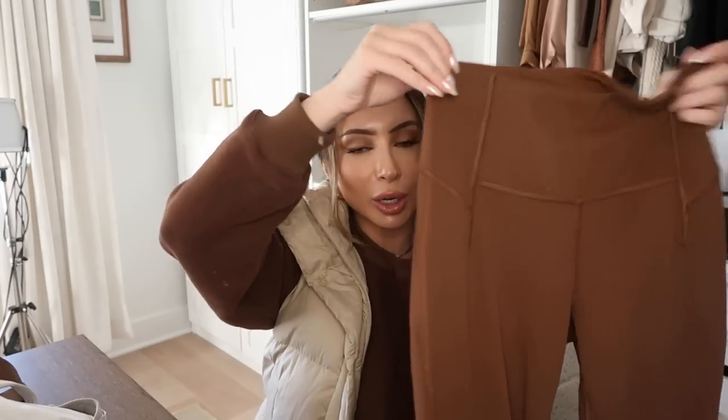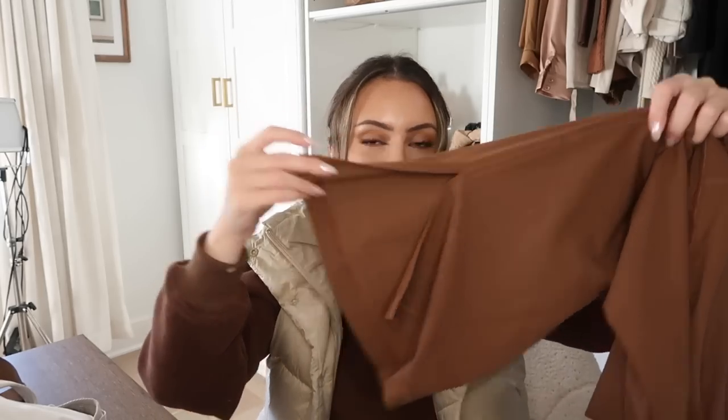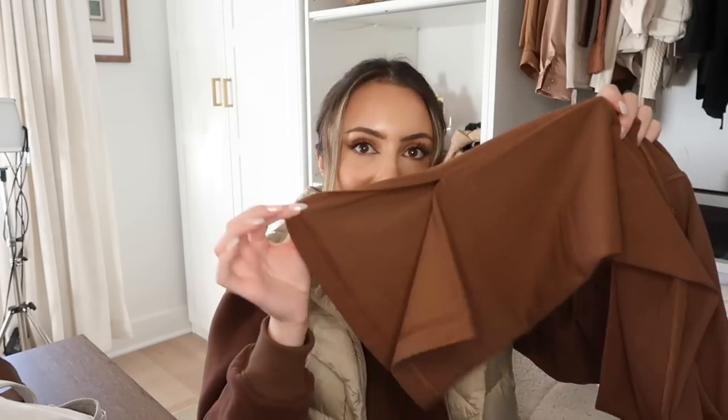So these are groove pants, but the bottom is flared. Okay, you guys know how much I love my flared Lululemon pants, but there's a slit. There's a slit on the side so your shoe pokes through. So these are a little bit long. Lululemon does offer complimentary hemming, so I'm gonna go and get these hemmed to the perfect length. They are just so cute. I love this little detail on the side.